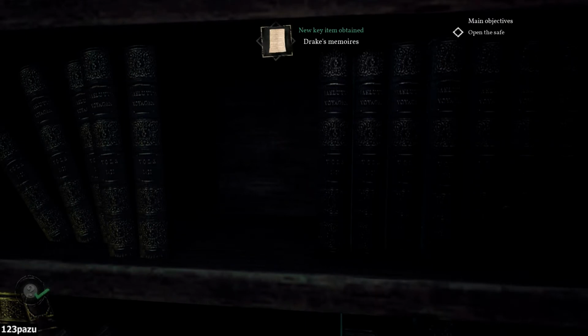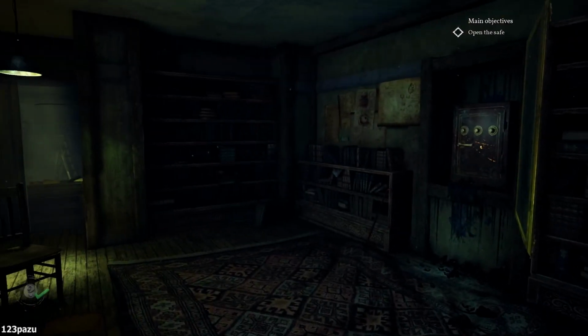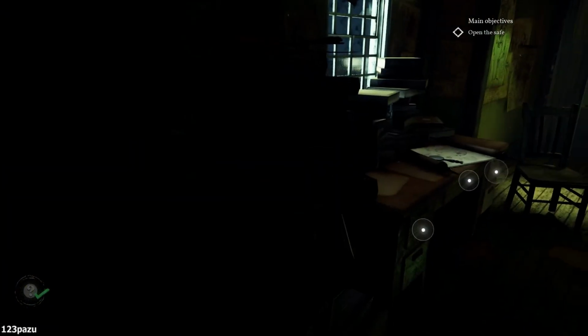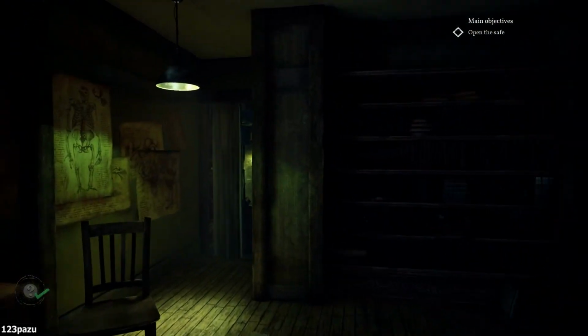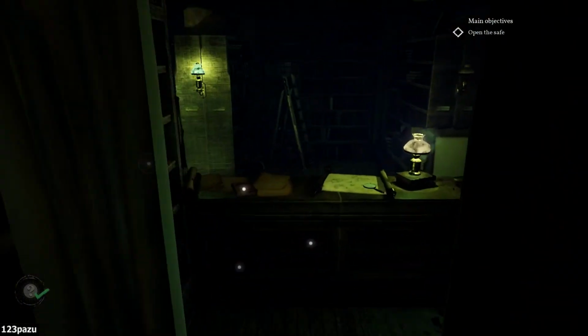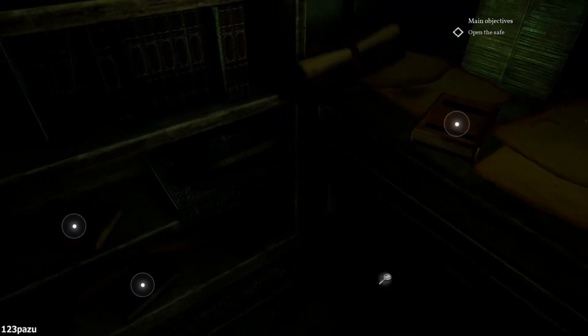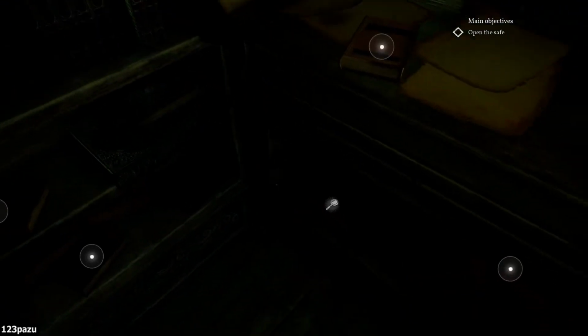3 cylinders, guys. And they hold the combinations of the safe. So where can I find these cylinders? Probably outside this room. 3 numbers. 3 containers. Whoa, so many things to look at now. What the heck?